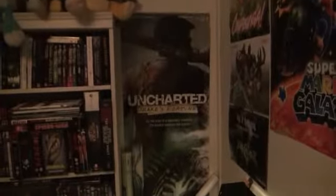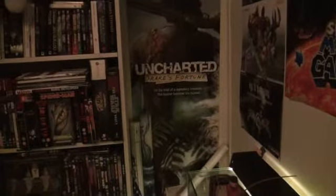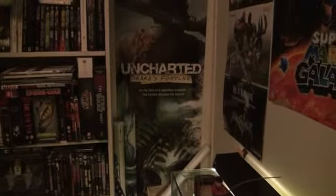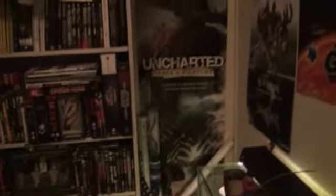Here in the corner I have an Uncharted Drake's Fortune poster, which I just happened to get from a GameStop clerk when they were going to throw them away. I was like, hey, can I keep this? He was like, yeah, sure. So I got like 20 of those under my bed. Then, yeah, I kind of got it.